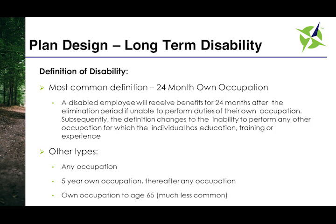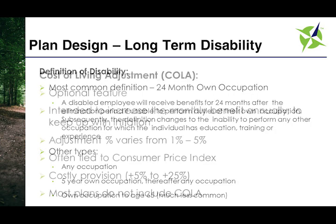Lesser plans may include an any occupation, and enhanced plans might include a 5-year own occupation. For highly trained professionals, you may want to consider an own occupation to 65, but this is much less common in the marketplace and difficult to obtain due to the level of protection being provided.